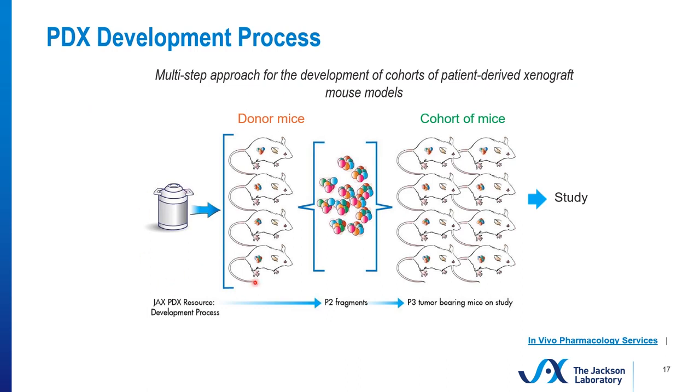All right, so how do we get to a cohort of mice to enroll on study? Well, we would come from our frozen tumor bank to engraft material into what we would term donor mice. Again, these would be NSG mice engrafted with tumor to expand that available tissue to engraft into subsequent NSG mice to establish a cohort of animals to enroll on your study. So this is a multi-step approach for the development of cohorts of patient-derived xenograft mouse models for use on study.